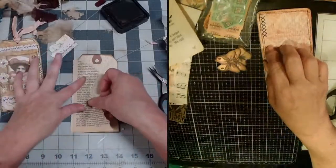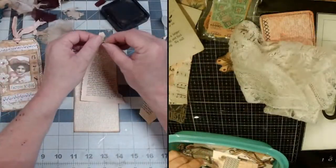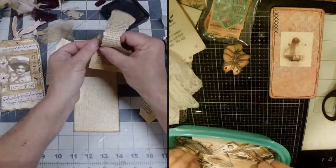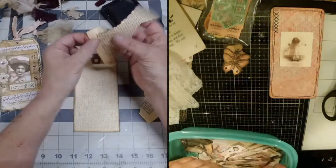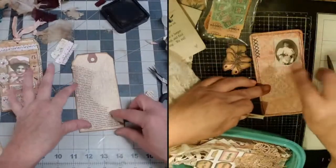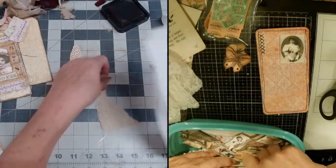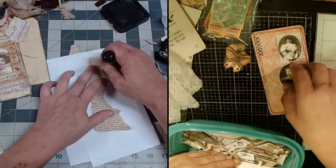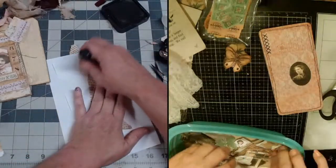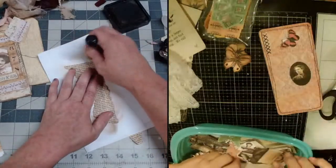That one. All right, let me find. What have we done to that? A little. I like that. Oh, I want to use that lace. Let me see this. I like her, maybe. Okay, I like that lady. Okay, this one's already cut out, the only one that's cut out, Stacy. Yep. Okay. Oh, I like that.